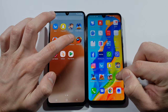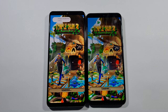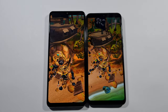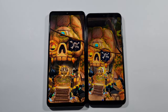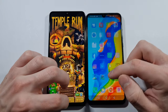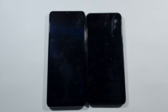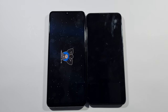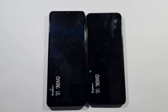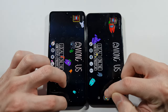We have Temple Run 2. A32 again. Let's go back to the home screen. Right now we have Among Us. I think P30 Lite will win this. No, that's exactly the same. Let's go back to the home screen.